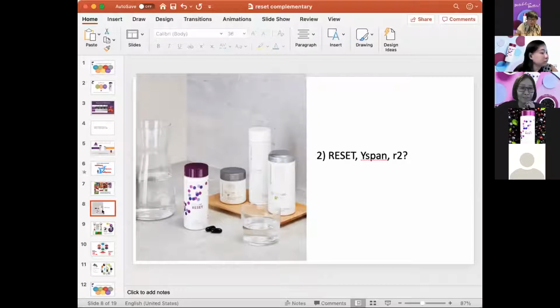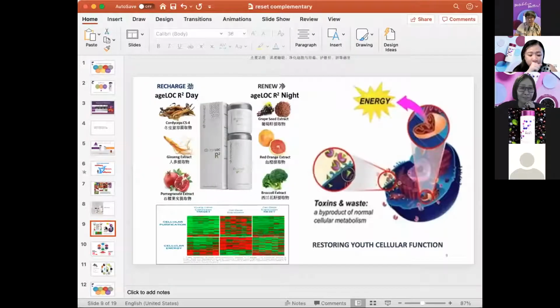But for a deeper understanding, we need to understand what R-squared does for us. It is also AgeLOC science, meaning it's targeting the genetic sources of aging. But the science behind it is in terms of cellular energy. That means it targets specifically the batteries of the cells. Because as we grow older, the batteries of the cells age, so the production of energy drops. When energy drops, the cells get tired more easily.